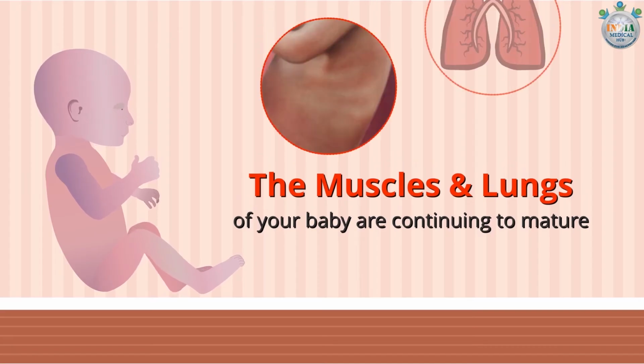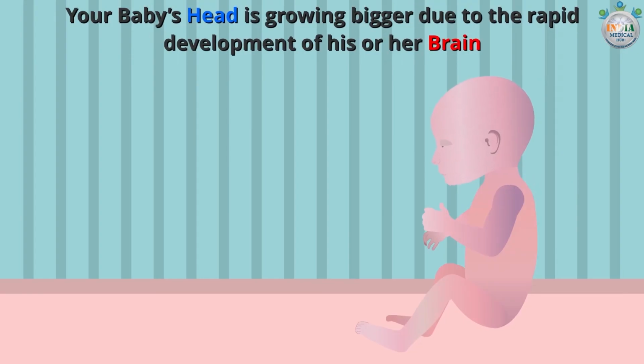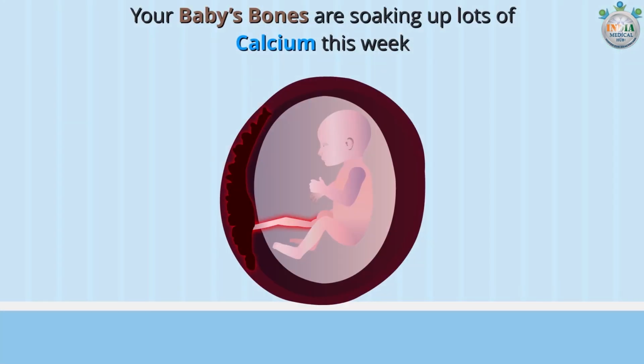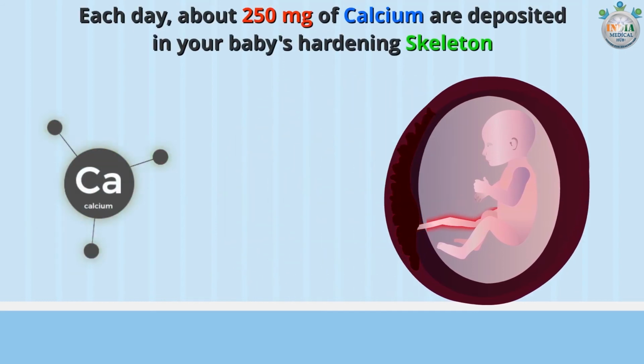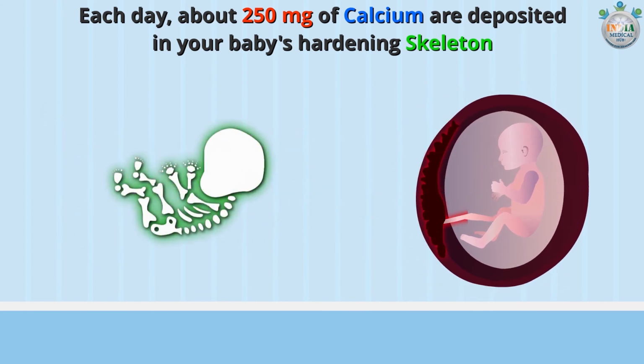The muscles and lungs of your baby are continuing to mature. Your baby's head is growing bigger due to the rapid development of his or her brain. Your baby's bones are soaking up lots of calcium this week. Each day, about 250 milligrams of calcium are deposited in your baby's hardening skeleton.